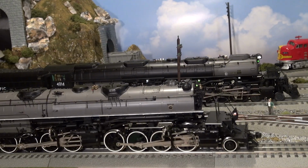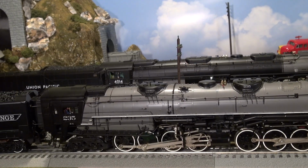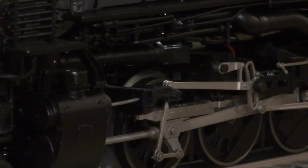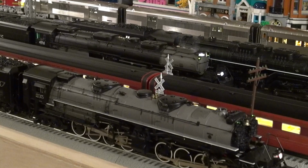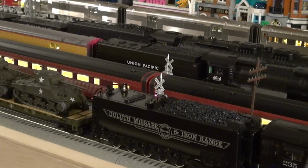The Union Pacific Big Boy is longer than the Yellowstone, as we can see here. But the Yellowstone in real life produced 140,000 pounds of tractive effort. Big Boy produced 135,000 pounds of tractive effort, which brings it in slightly under the Yellowstone. What adds to this great rivalry is the fact that both engines were built in the same year, 1941. The Yellowstone was built by Baldwin Locomotive Works, and the Union Pacific Big Boy was built by the American Locomotive Company. What an interesting time it must have been when these two giants rolled out of the factory.